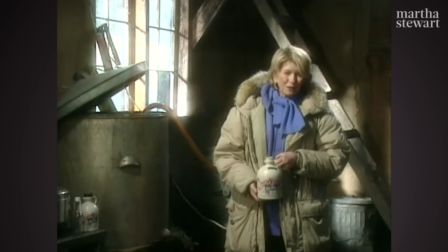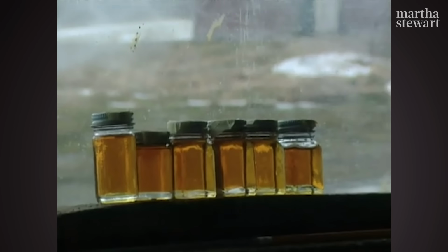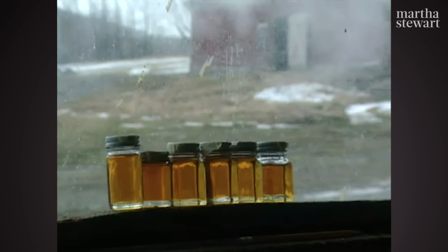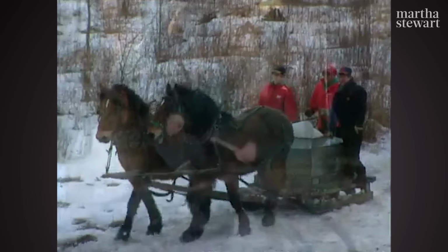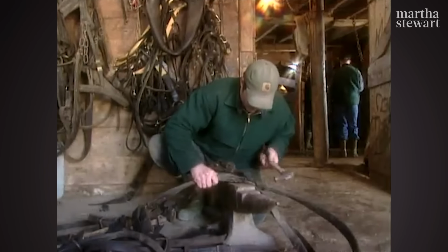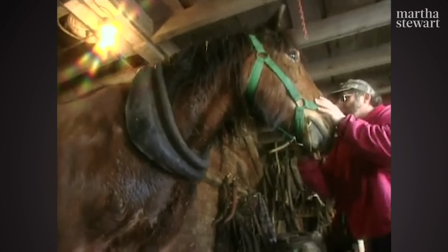Gather the sap, boil the sap into what's known here in Vermont and everywhere else as liquid gold, maple syrup. Vermont is the largest producer of maple syrup in the United States. Families and small farms are still the maple syrup producers, just like it's always been. Although, over the last 100 years, maple sugar producing has gone through some real changes.